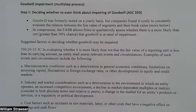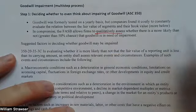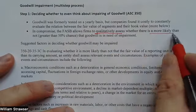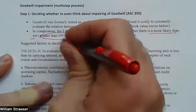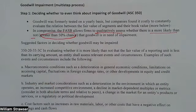It used to be the case that we had to check it every year. But I think it was in 2017, the FASB compromised and said, all right, we understand that this is extremely costly. Why don't we allow a sort of easy out? And that easy out was what they call a qualitative assessment of whether there is more likely than not, that is a greater than 50% chance that goodwill is in need of impairment. So we don't have to go down the road of impairment if we think that it's not more than 50% likely that goodwill needs to be impaired.